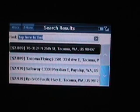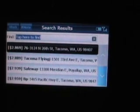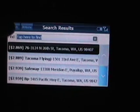And there we go. There's some in Tacoma. Gives you the current prices. Diesel's not bad. It's below $3 here now. Washington State.